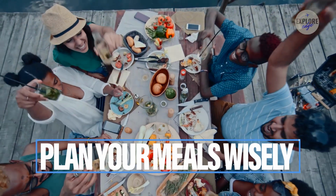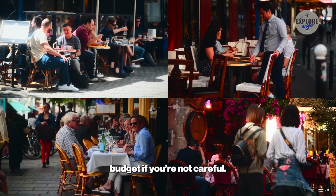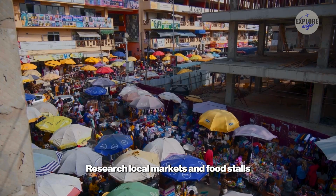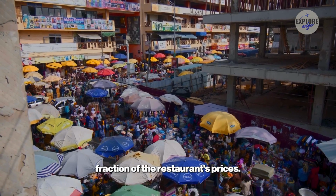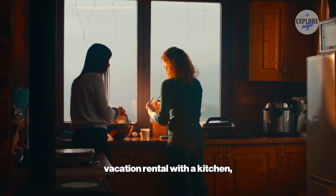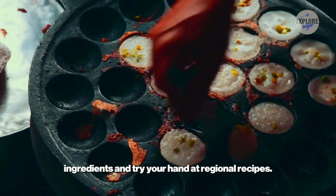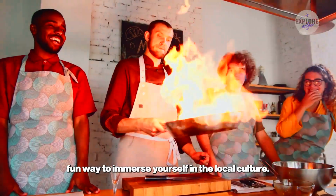Plan your meals wisely. Dining out can quickly eat up your budget if you're not careful. Save money without compromising on flavor by planning your meals strategically. Research local markets and food stalls where you can enjoy authentic cuisine at a fraction of the restaurant's prices. Cooking your own meals, especially if you're staying in a vacation rental with a kitchen, is a huge money saver. Visit local grocery stores for ingredients and try your hand at regional recipes. It's not only cost-effective but also a fun way to immerse yourself in the local culture.